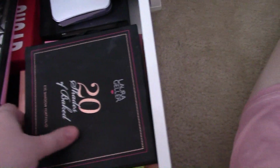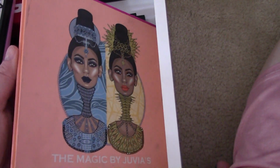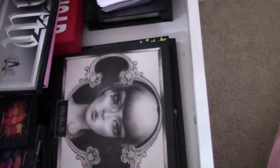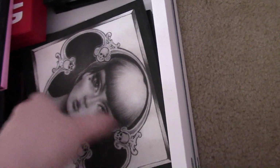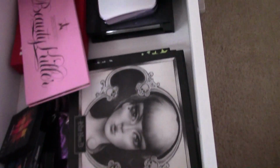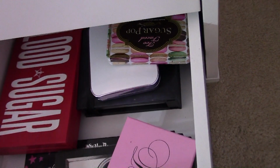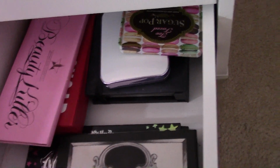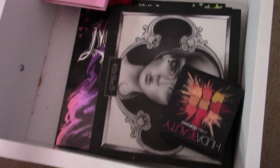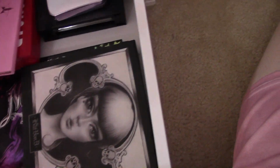Then in here, Urban Decay, Laura Geller. This is Violet Voss. I have Juvia's Place palettes, which I love. And then I have some older Kat Von D palettes. And yeah, this is another Kat Von D. I have a few Jeffree Star palettes. And these little Huda Beauty mini palettes. And yeah, that's basically my makeup collection.